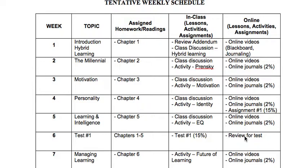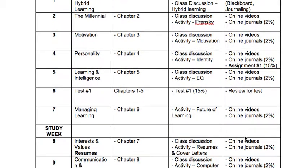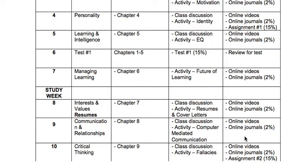And then next week we're going to be getting into discussing millennials, which is chapter 2 of the textbook. We'll have an activity where you will be debating Mark Prensky's work on digital immigrants and digital natives, and then you'll be journaling your process through your online journals. So it continues down, we'll be looking at motivation, personality, learning, and intelligence.